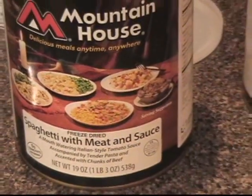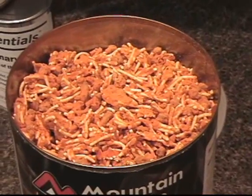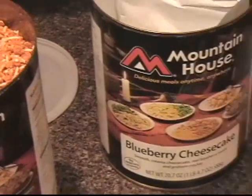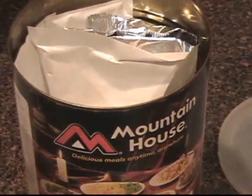Now this is what the freeze-dried food looks like once you open the cans. Once you open these cans, you want to make sure you use the can up within a couple of weeks or the food will go bad. Your alternative is to dump the food into a Mylar bag with an oxygen absorber, and you can seal it up with a food sealer.